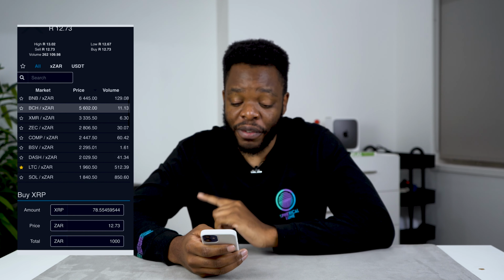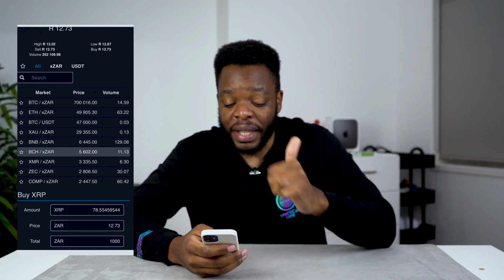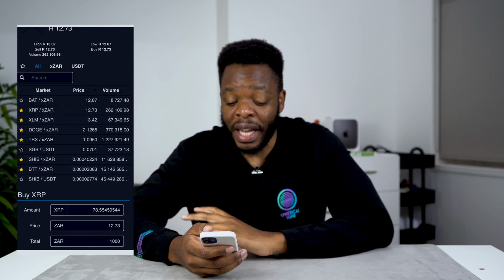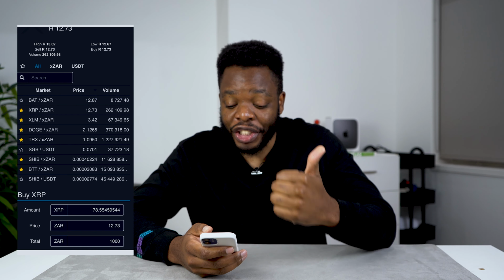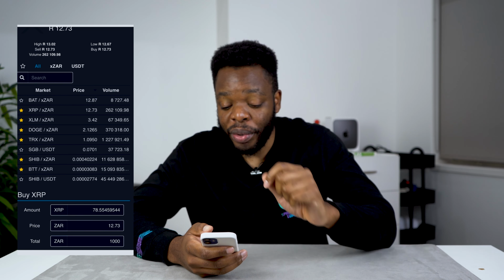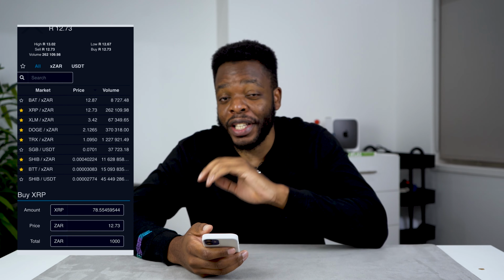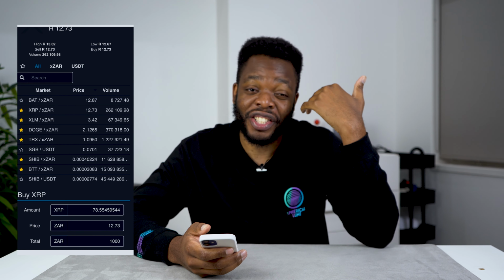As you guys can see, there's a lot of coins that you can trade, from BTC, ETH, and you can go down. You even have cheaper coins right now, starting with SHIB, which is Shiba Inu. You have SHIB dollar and you have SHIB in Rand. You also have TRX, which is a little bit on the cheap side, and you have Dogecoin, which is a coin that actually boomed in the past year.